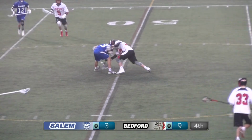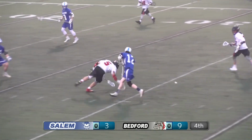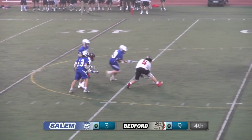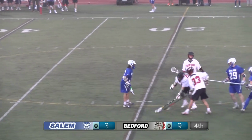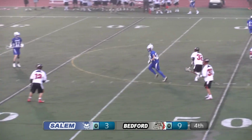2:19 left here in the fourth quarter. Back to the face-off X, and Twite was able to pick it up, but he's checked there. Ball goes back on the ground. It's a good 50-50 ball there. Played the body, got it out. Enders can't handle, but we're going to have a push on Salem. It goes to Bedford, and they're going to start quickly.